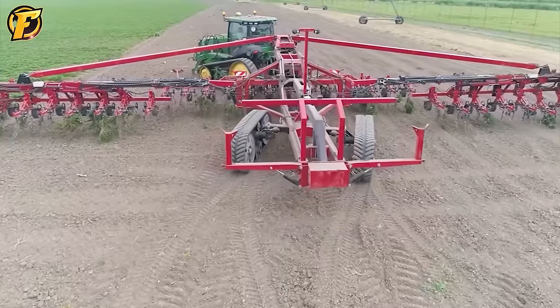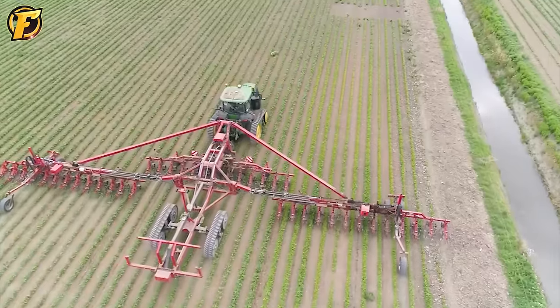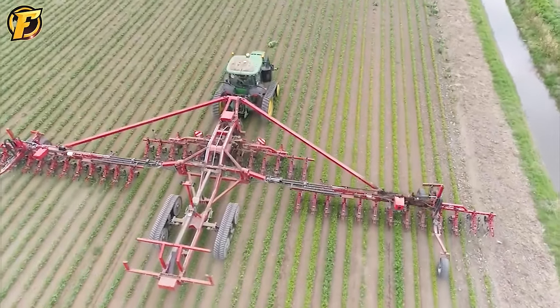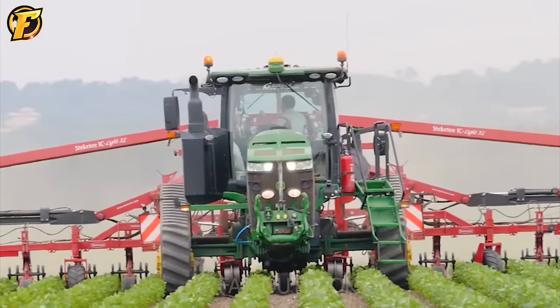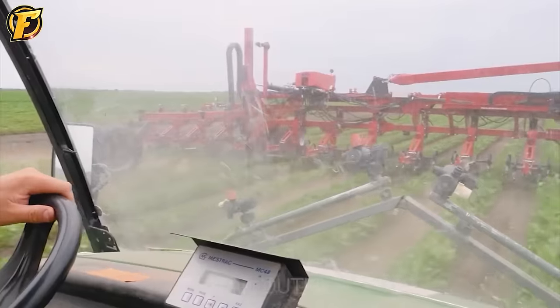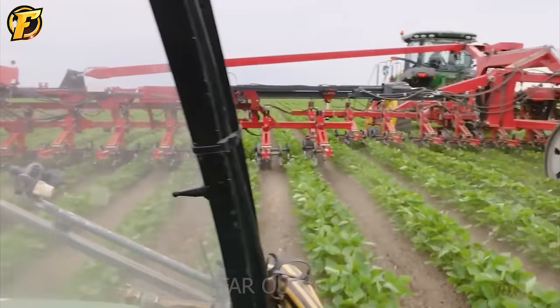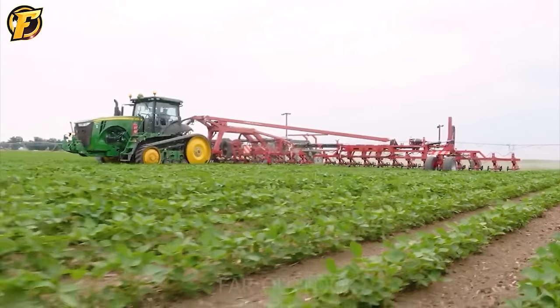Thanks to its superior features and specialized design, the 36-row Steca TD hoe helps farmers save more time and effort in harvesting while increasing production efficiency. With continuous operation and high accuracy, this hoe will be a perfect choice for large farms and modern agricultural industry.